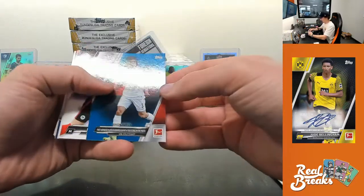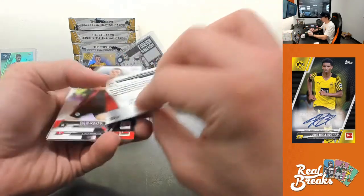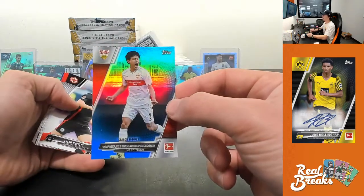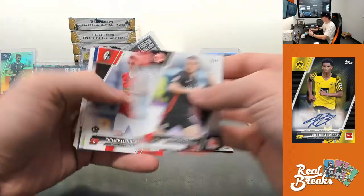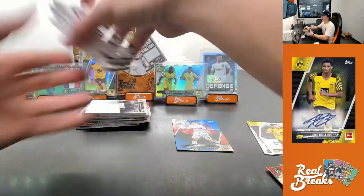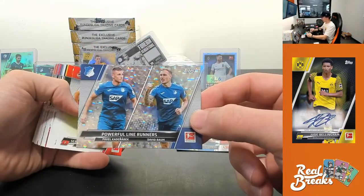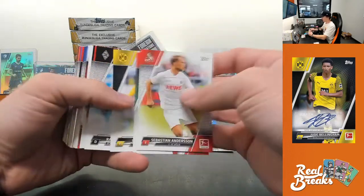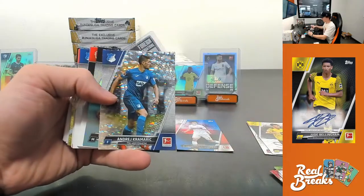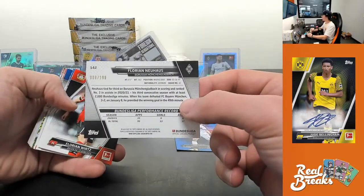Mark Oliver Kempf, and first Japanese player in Bundesliga with 4 scores in 1 match, Stuttgart. Wataru Endo blew out a 99. Stuttgart going to Brian Proffitt. Powerful line runners, Rahm and Kadarvik. Marchik and Florian Neuhaus out of 199 for Gladbach.